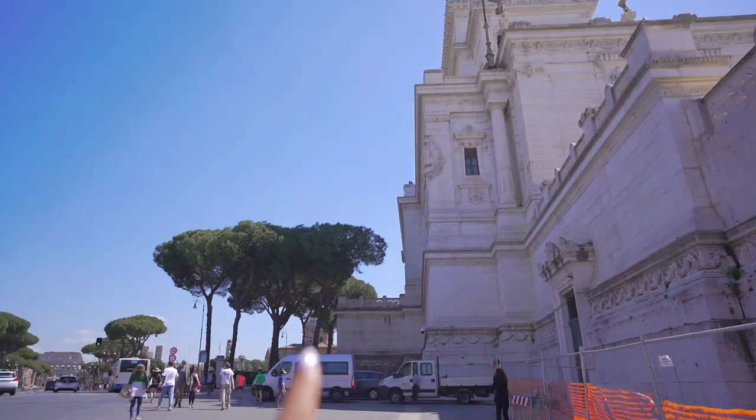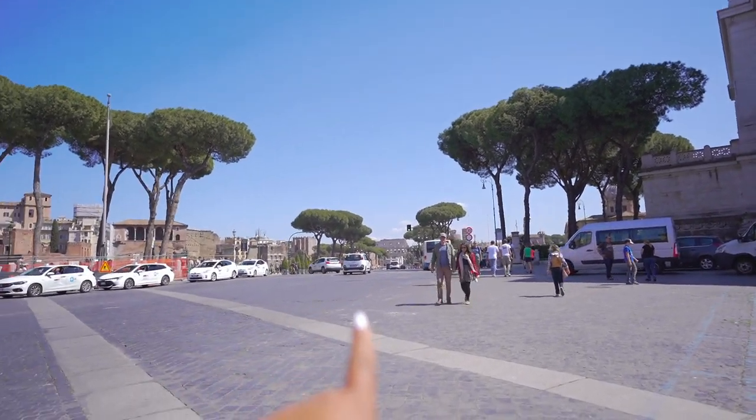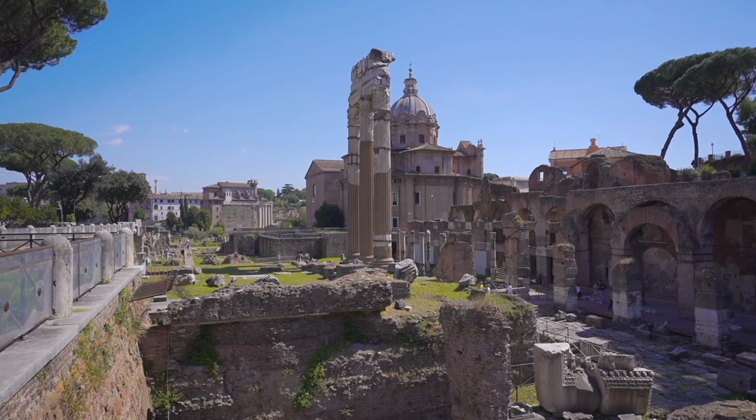Here's where we just were, and right over there is the Colosseum, and then the ruins are right over there, so you can see it's all really close together. I mean, that is still a far walk, but at least you can see it.